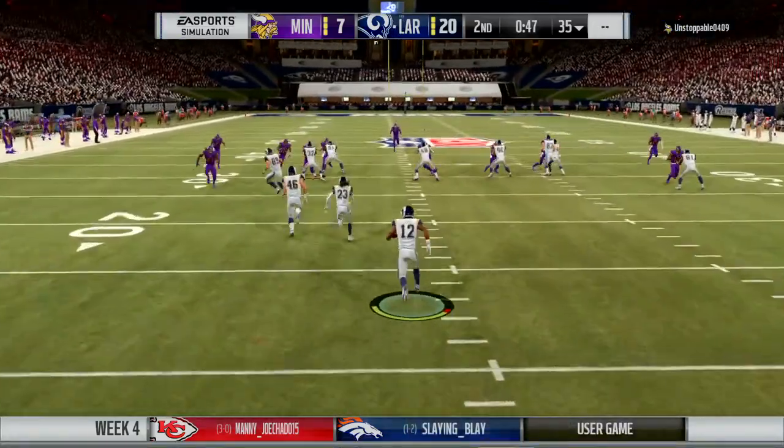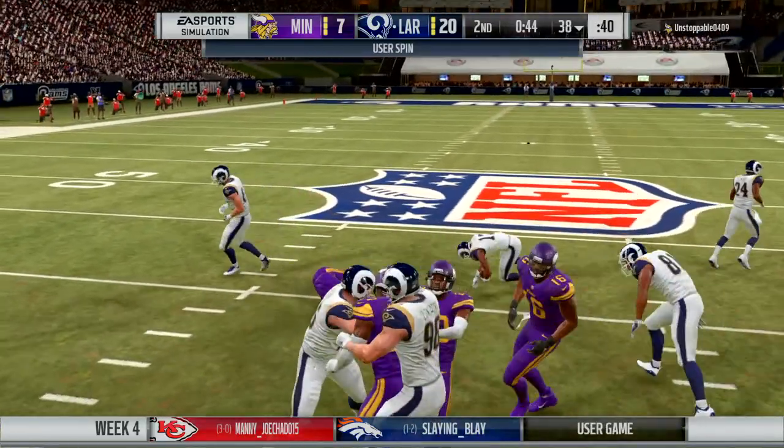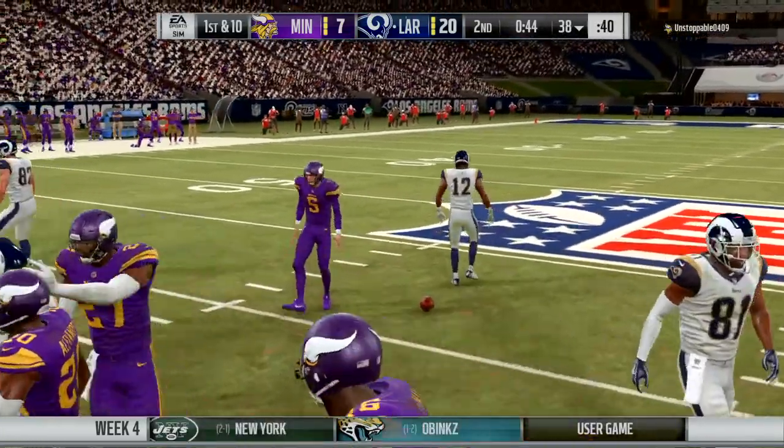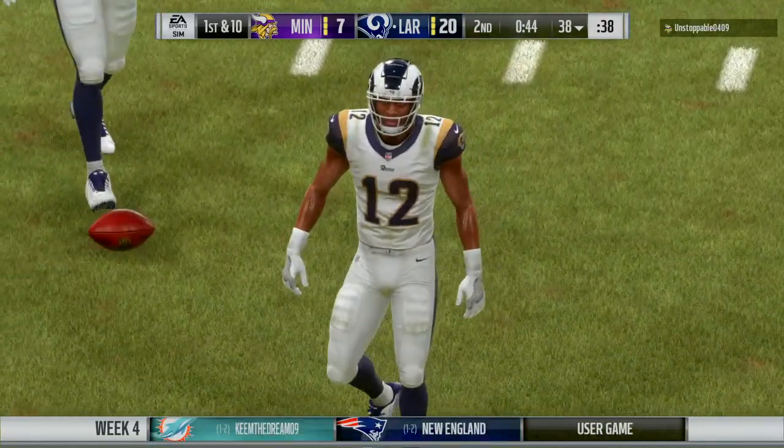Here's Cooks on the return. And now running right through it. And he breaks it all the way out to the 38-yard line. Great return. And now out on the field, here comes Los Angeles.